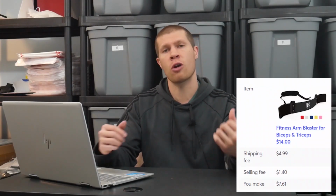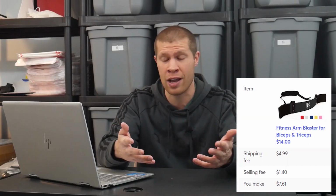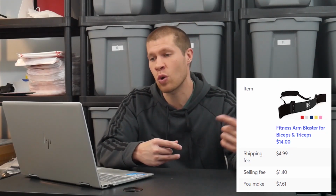The next one is like an arm blaster for fitness. I ended up selling this used because I sourced it for myself to actually use when I lift. Didn't really like it. It didn't feel right. It kind of pushed my arms out. Didn't feel like it was isolating my biceps at all. Sold this to somebody for $14 as a used product.